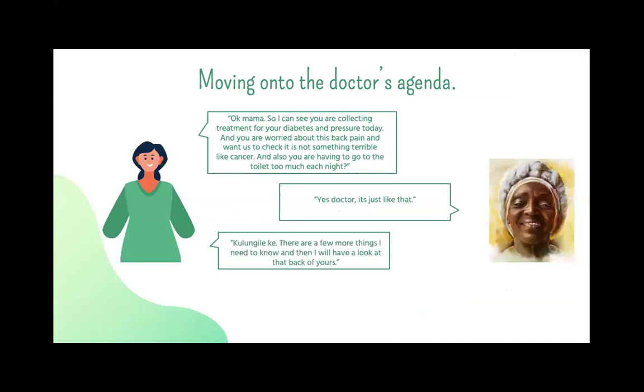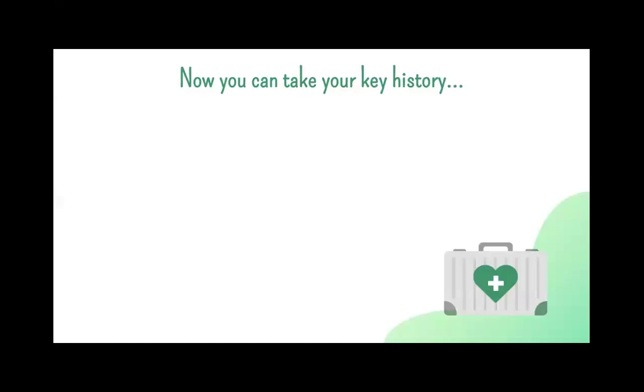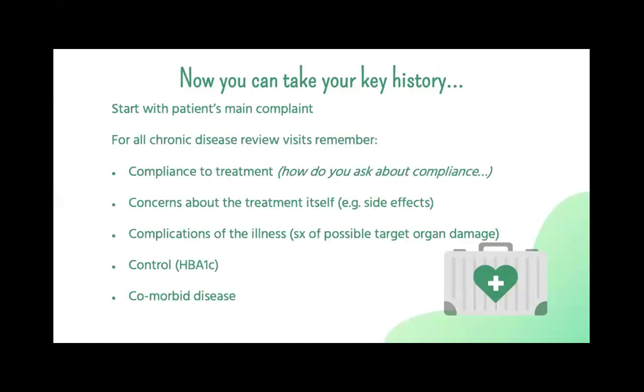Okay, there are a few more things I need to know, and then I will have a look at that back of yours. So very important, you might take more history, but you need to know that the back is important to you. So now you're going to take your key history. You're going to start with your main complaint.